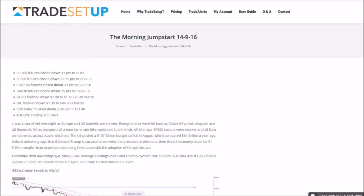Let's take a look at how we went. The SPY futures closed down 11 points for the session. S&P futures closed out a massive 21 3/4 points. FTSE was slightly lower, down 33 points. The DAX also slightly lower, down 35 points. Gold finished only $1.90 lower. Oil finished down $1.39, which is quite a strong move lower. CRB index finished down 2.39 points, and the Aussie's currently around the 74.63 level.